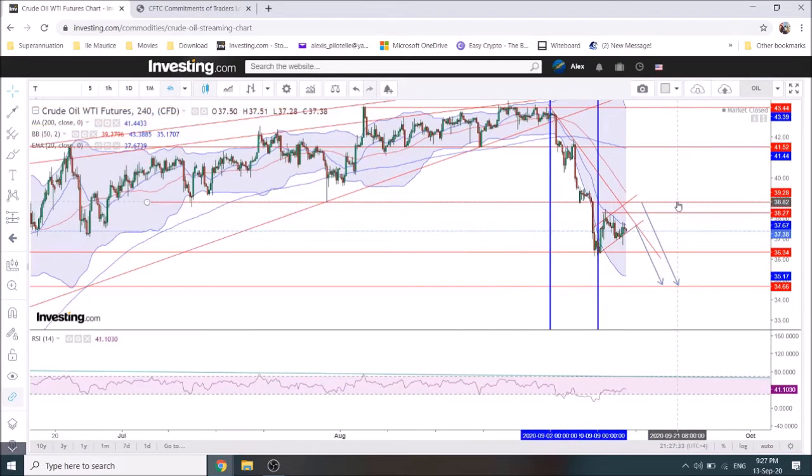Resistance at 39, 38.8 will be solid. It has been tested in the past quite a lot in terms of being solid support, got even bounced back here again, and so I think it will pose some serious resistance to the move of trading any higher price for WTI.